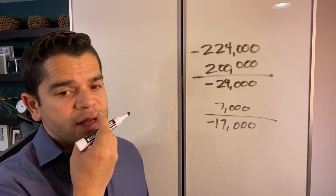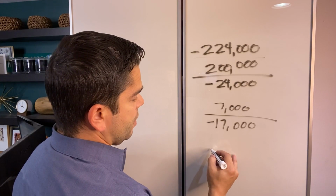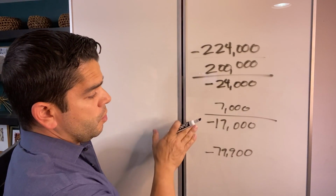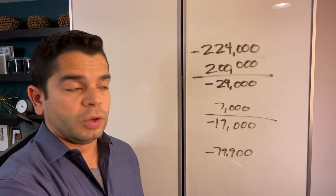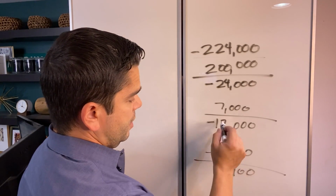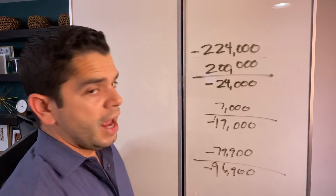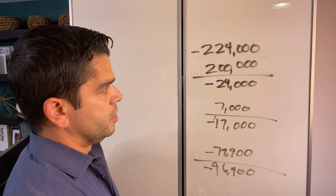So for the next number, let's say I were to add, not another positive number, but this time a negative number, 79,900. So if I want to combine these, what happens when I combine two like numbers? The answer is going to be larger. So putting these together, I have 900. 7 and 9 is 16. Add the 1 in the 2, 96,900, and that is a negative number. You see it became larger.